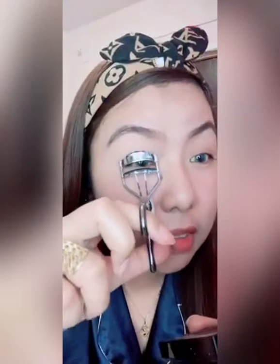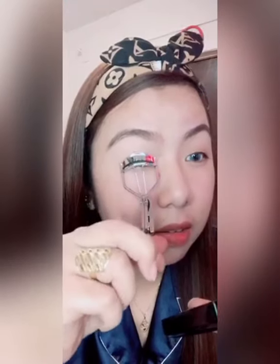So next is I'm gonna try to curl my eyelashes. So let's do that. I don't know how long it should take, pero I think as long as you think it's already good, pwede na siguro yun.